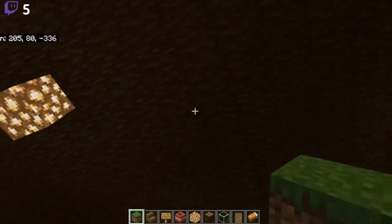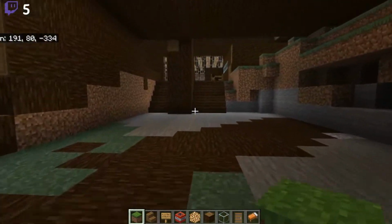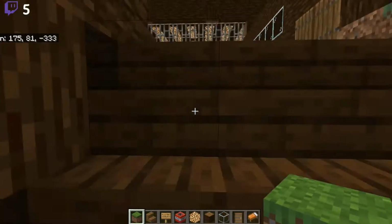Okay, up here above us is a particular room, but we'll get up there. Okay, coming up here.